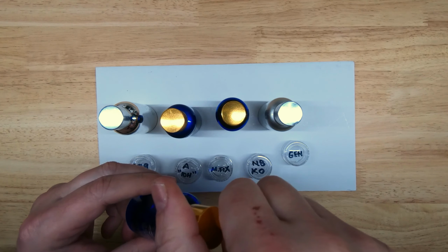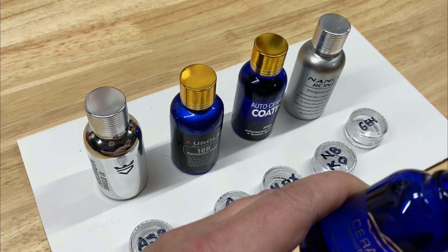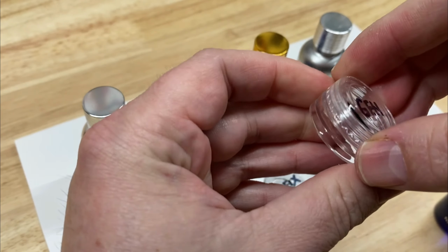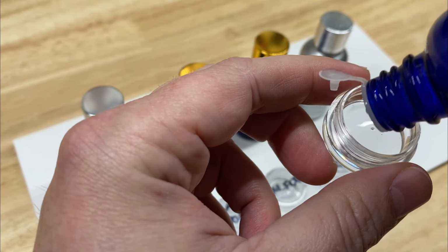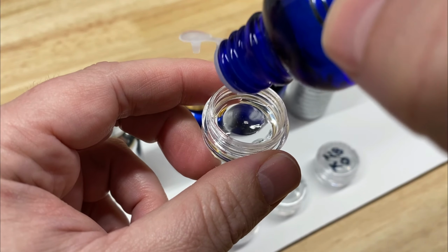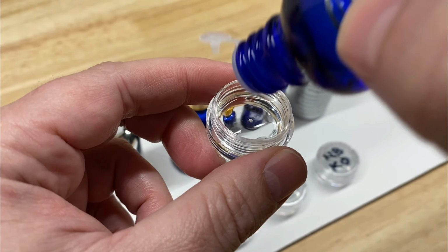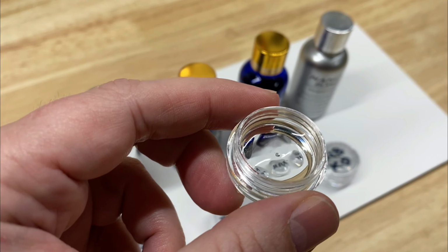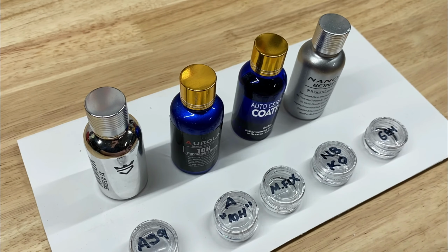And the last one, just the generic, no name, just ceramic protective coating. Oh, I forgot to give it the sniff test. Smells like rubbing alcohol. Probably is. Okay.